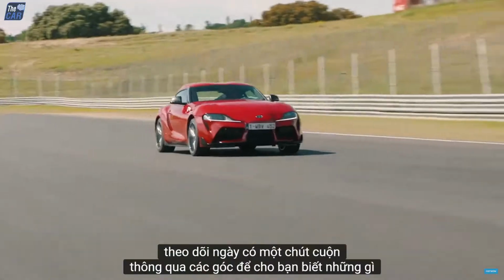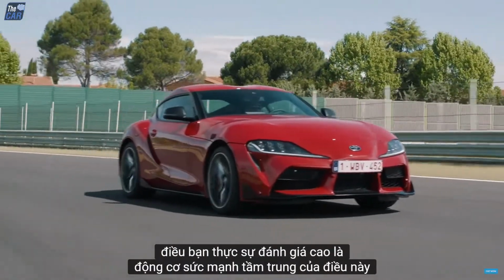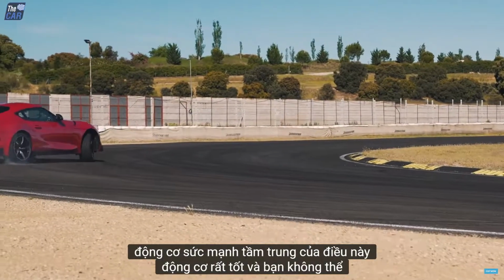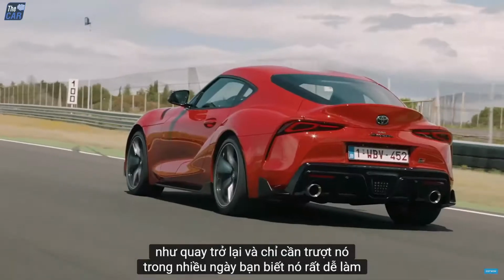There is a bit of roll through the corners to let you know what the car's doing, but not too much. One thing you really appreciate is that engine. The mid-range power of this engine is so good, and you can just get the back end out and then just slide it for days. You know, it's very easy to do.